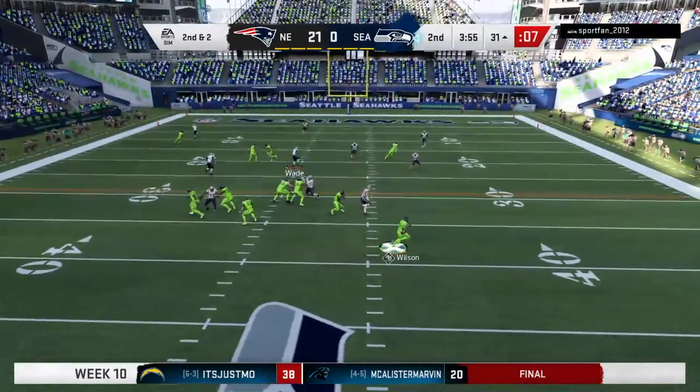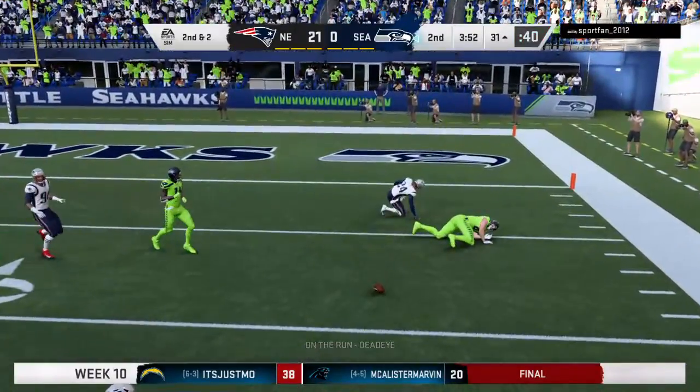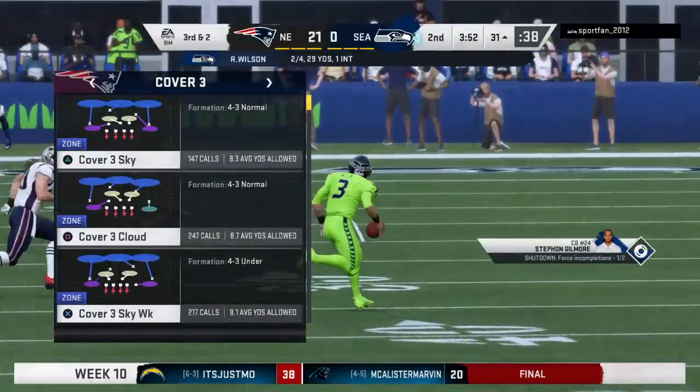Wilson after the play fake to Carson. He'll buy some time right. And that one got tipped. Kind of threw everything off. It brings up 3rd.